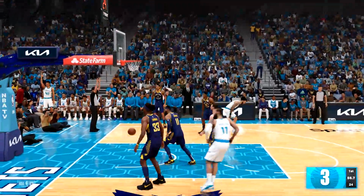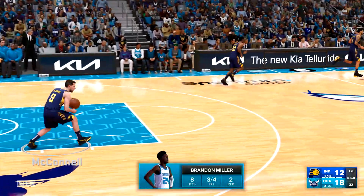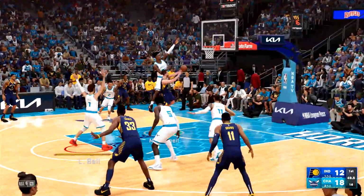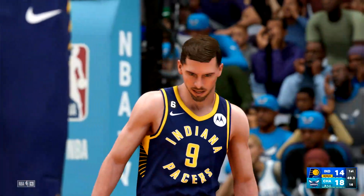58 seconds left in the first quarter of the game. Shots good by Miller. And you can see he's got a little bounce in his step. 3 out of 4 to start. Here's McConnell. And the bucket is good. 3-point play chance here for him.